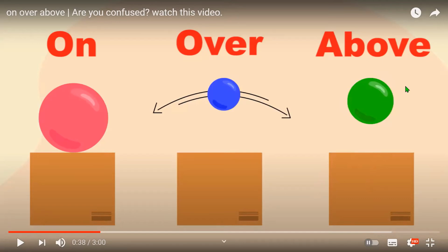So have you understood the difference between on, over, and above? Let me just repeat one more time. We use on if something or someone is touching the surface, just like this ball is touching the surface of the box. It is on the top of the box. If something is passing over, moving from upside, crossing it, we use over, just like this ball. This ball is moving over the box. The movement is there. Above, when something is still and higher, just like the sun, the stars are above, the clock is above the shelf, right? Understood the difference between on, over, and above?